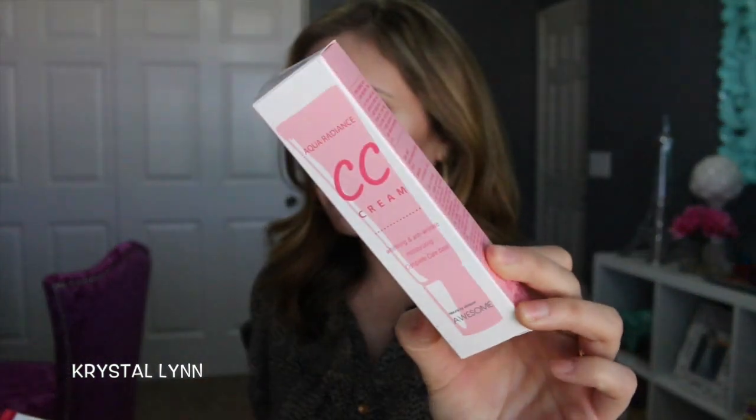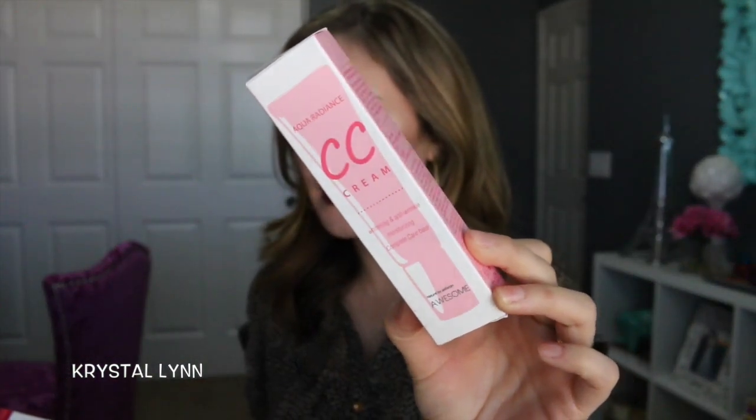So the next facial product is this Aqua Radiance CC Creme. This actually came in my MEMEBOX, and I'm going to try to have that video up before this one, so if I do, I will link it down below. But I actually really like this. I've used it quite a few times this week, and I think this is just an amazing product to apply prior to your liquid foundation or your powder foundation.